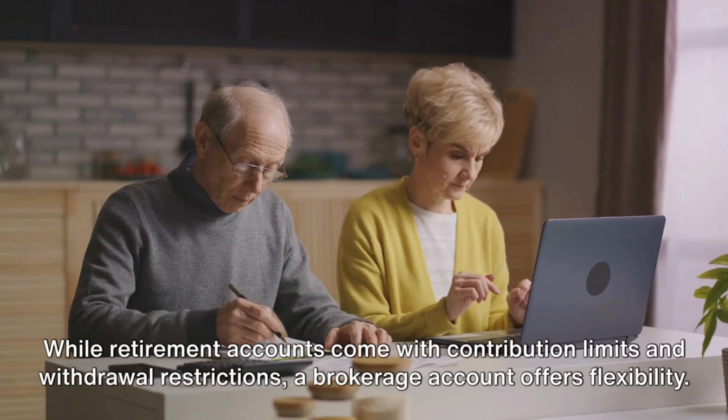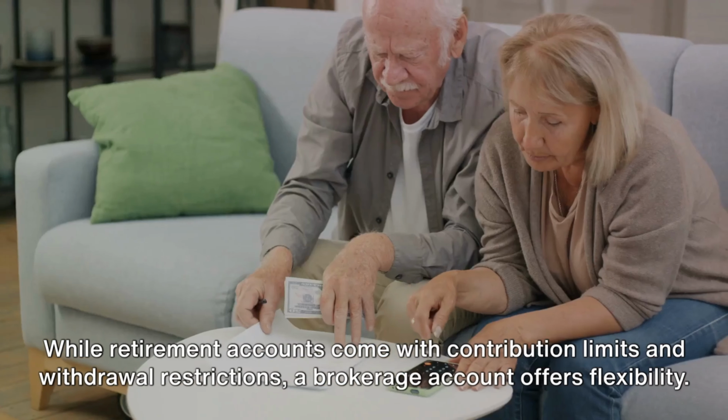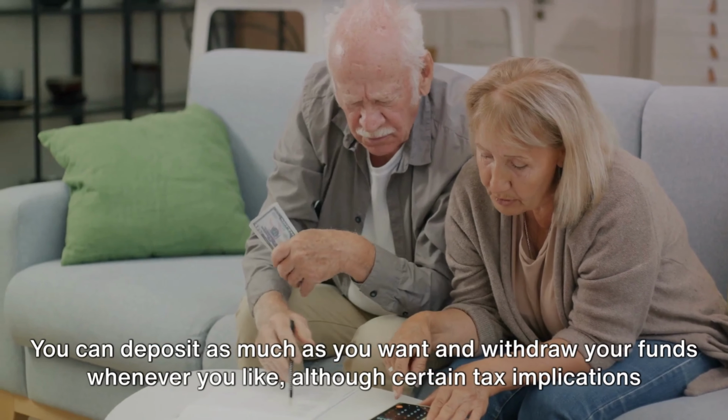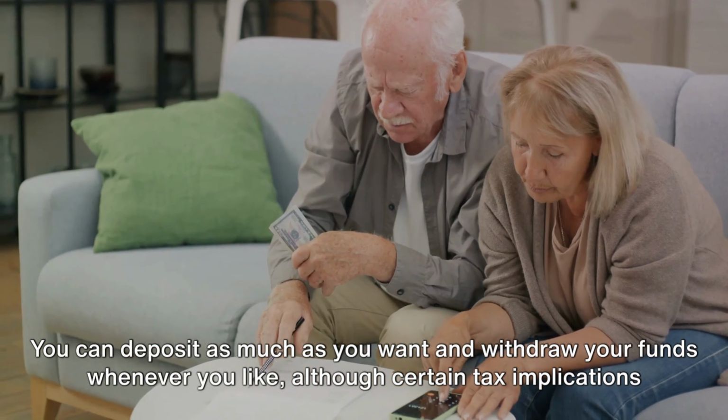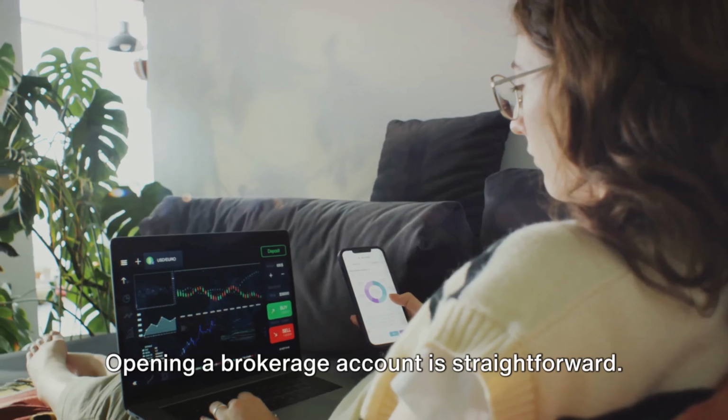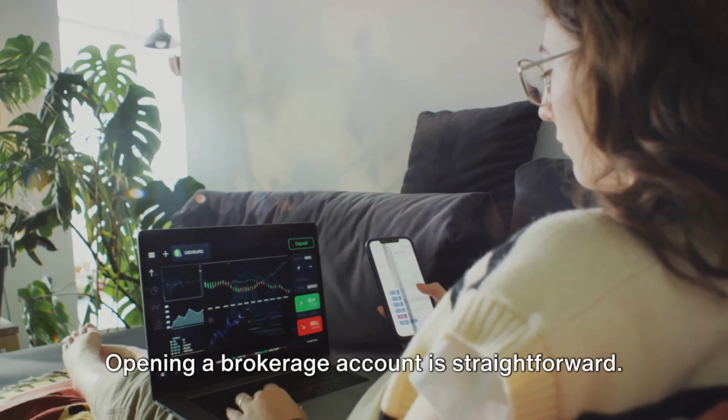Now, it's important to note that a brokerage account is separate from retirement accounts like 401(k)s and IRAs. While retirement accounts come with contribution limits and withdrawal restrictions, a brokerage account offers flexibility. You can deposit as much as you want and withdraw your funds whenever you like, although certain tax implications may apply.